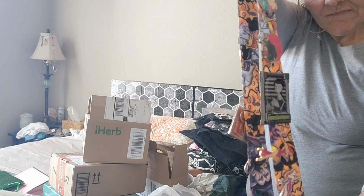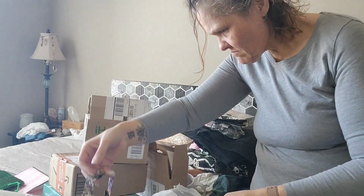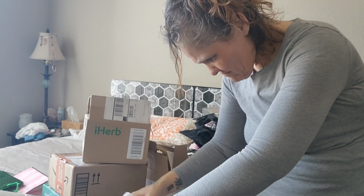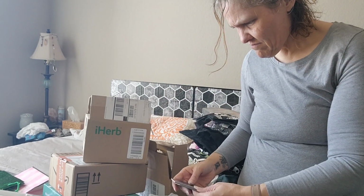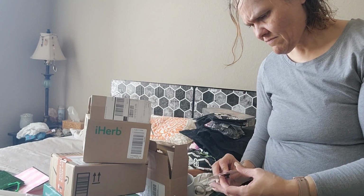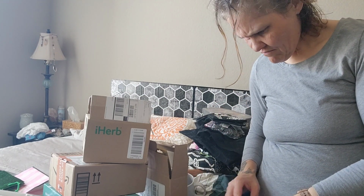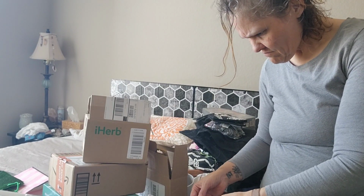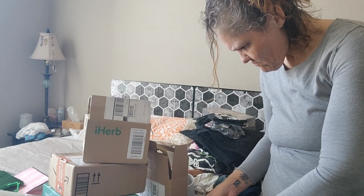That is a bunch of pins that I collected, Disney pins. I'll put them all up for sale. That whole bag is full of Disney pins. I don't use them, I don't need them. I don't go to Disney, so I can't trade them anymore. I might keep a couple, but most of them, that was my pass from when I worked there. My main gate pass. These are all just things that I collected that I don't need anymore. That one I'll probably keep. It's March. It's for my kids.